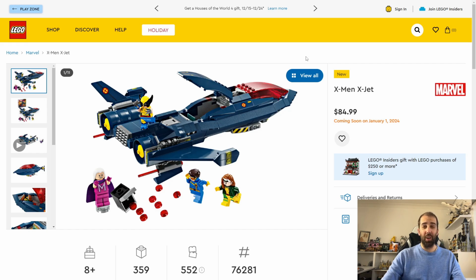I was so looking forward to this set, from when it was rumoured and I knew it was coming, and then you see the price, $85 or £75. Just what on earth are Lego thinking, trying to charge this amount of money for this set? 359 pieces. It's ridiculous.